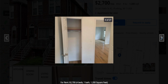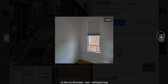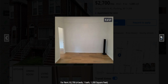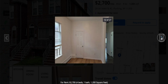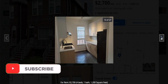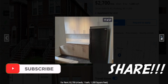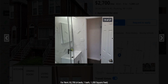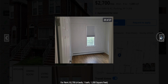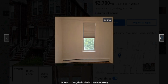Here's one of the rooms. Wow. Great space. Okay. Wow, all right. Great space here. The rooms. Closet space, that's nice. And your kitchen. Nice cupboards. And washroom. Love this material that they use for washrooms. Makes everything look very high-end. Very nice. All right, some more of the rooms.